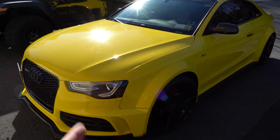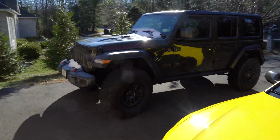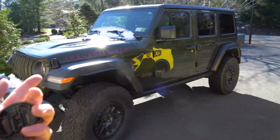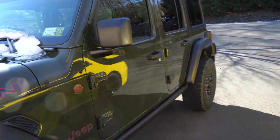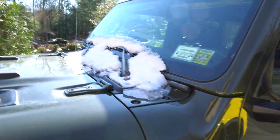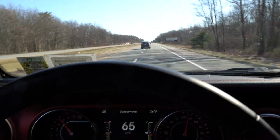All right, time to trade in the S5 for the Jeep. If you guys don't know, my mom has this giant Jeep Rubicon that she never really drives, so we're gonna put it to use today to go get us a battery. I'm really looking forward to the winter with this car, hoping we get a giant snowstorm. We can take it in like a couple feet of snow. That'd be so fun, and it'd be an awesome video. So let's cross our fingers for a big snowstorm and stay tuned for a Jeep snow video.